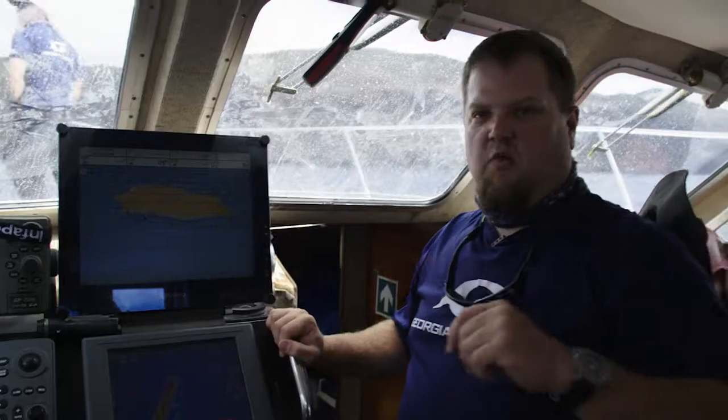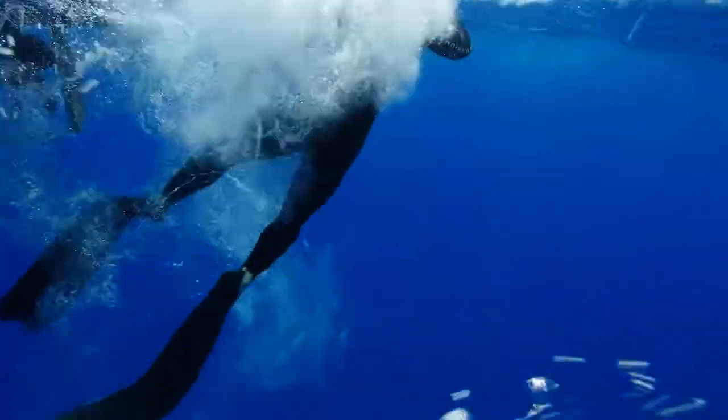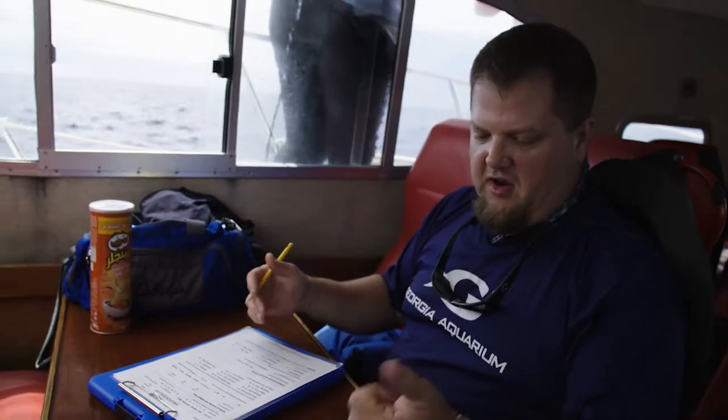We got a whale shark, so we're going to stop what we're doing right now. We're going to break away and get our divers in the water. So the first thing we're going to do, since we got the whale shark, I'm going to mark it on our encounter logs, mark the position so we'll know where we were working the whale shark. All right, now outside.